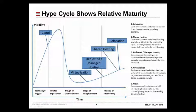But really what this shows is that the maturity of hosting continues to progress. Now, an important note for any of the hype cycles is that they don't always traverse through the hype cycle at the same speed. So for instance, dedicated hosting and managed hosting traversed that cycle over, say, a 10-year period, whereas cloud hosting will likely get to where managed hosting is in maybe another year or two. So it will have traversed the same distance in maybe 3 or 4 years versus 10.